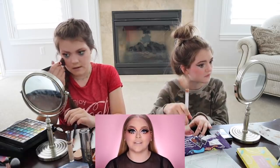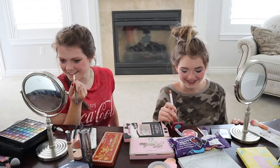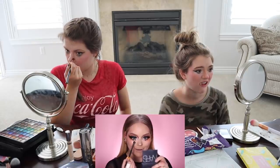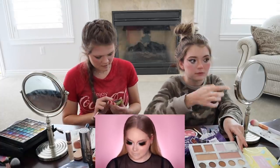I'm gonna now contour my nose to make it look as tiny and cute and anime as possible. I'm gonna pause her because she's going way fast. We got so many different approaches to this. A little bit of highlight. Oh, that's a lot. Highlight? For lips, I'm gonna do a nice gradient nude lip. I'm gonna try. Nude lip? I don't got no nude lips.